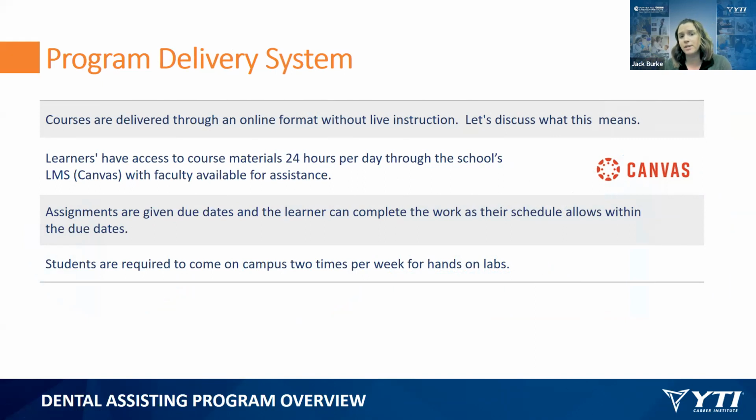Assignments are given with due dates so that you can work on assignments in your own time, and you can work with your own schedule and work on your schoolwork when it works for you. We have students that are night learners, you know, they're moms, they have kids at home, they like to work on their schoolwork at night when their kids are sleeping, or if they're moms, they have kids that go to school and they want to work on their schoolwork during the day.